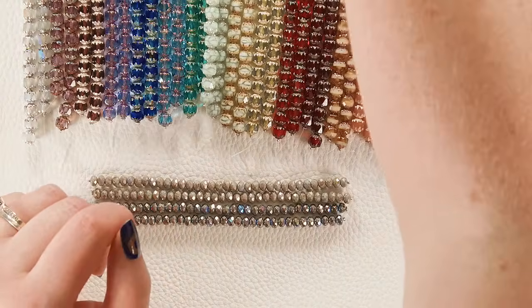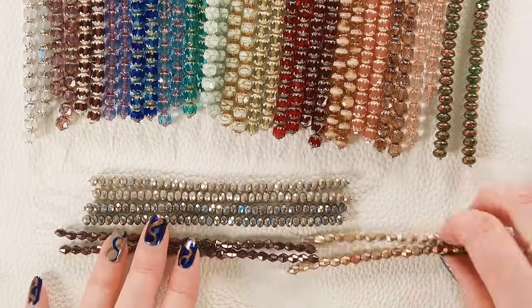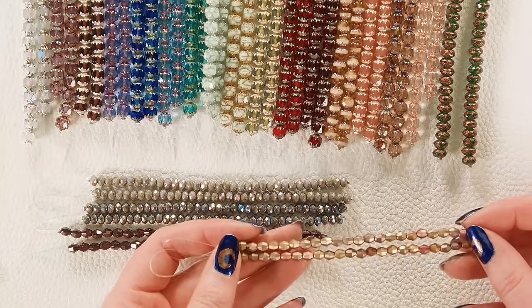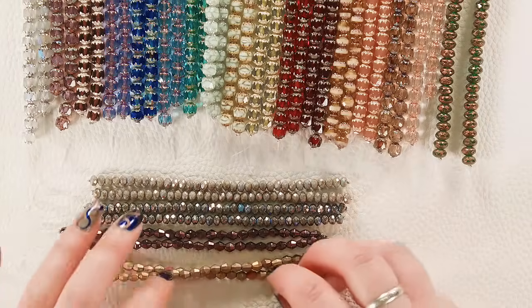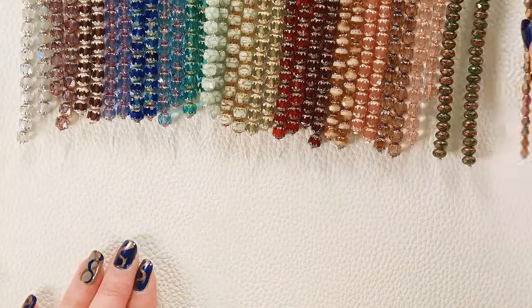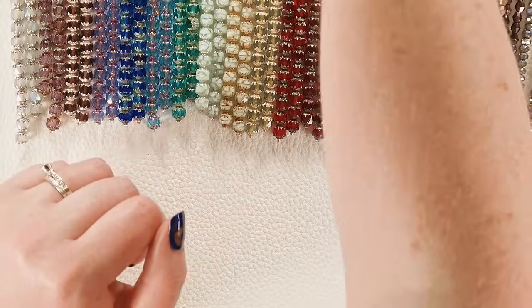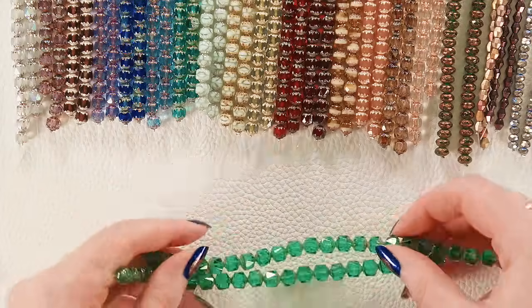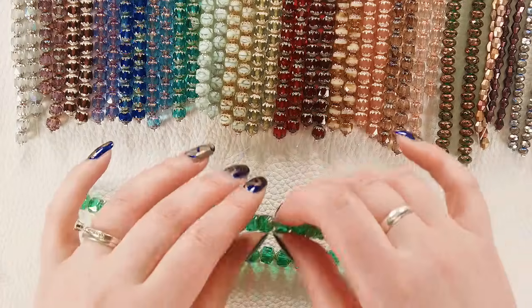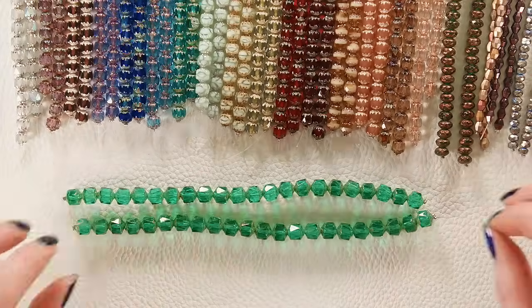Got a couple different kinds of bicones. We've got the metallic purple, and then also these are a mixed metallic strand. So super fun. Now we do actually have some vintage Czech strands too, and these are a little bit longer than our typical strands. So first of all, we have these 8mm cathedral beads in teal with a Picasso accent. Very pretty.